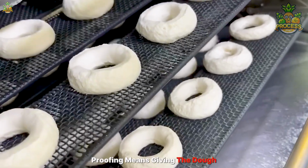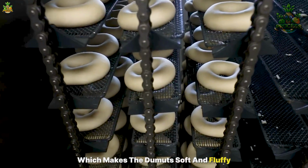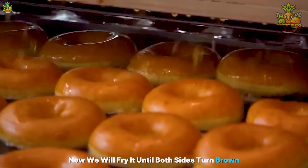Proofing means giving the dough enough time to rise to a specific consistency, which makes the donuts soft and fluffy. Now, we will fry it until both sides turn brown.